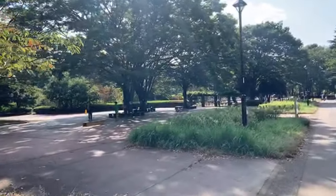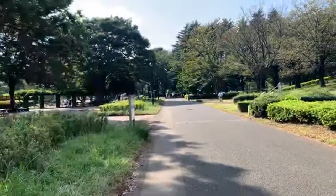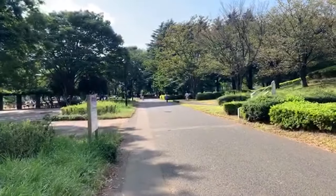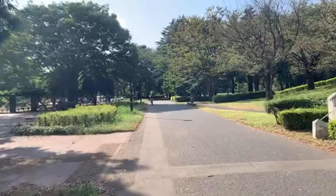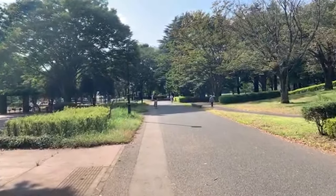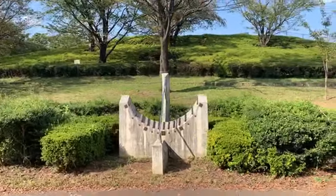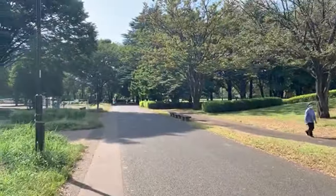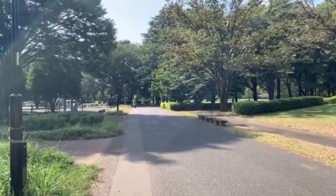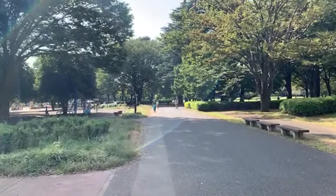I got a bunch of kids skateboarding around here. Was never a skateboarder, really. All right. It's getting hot. Look at that, that's cool. It's a clock, it's a sundial. It's telling me that it's 2:05.